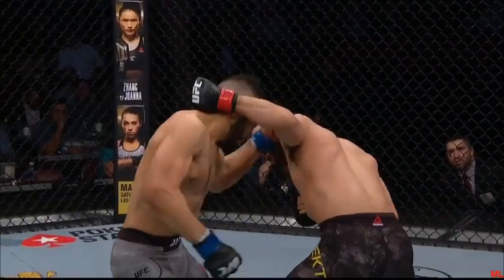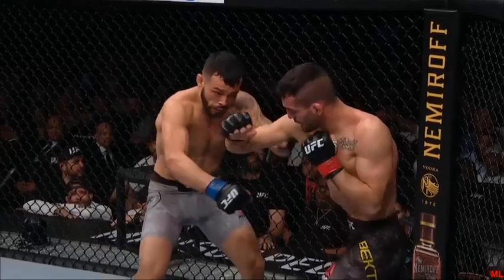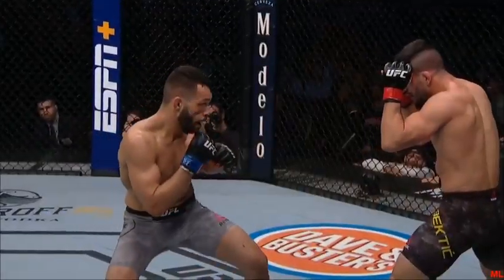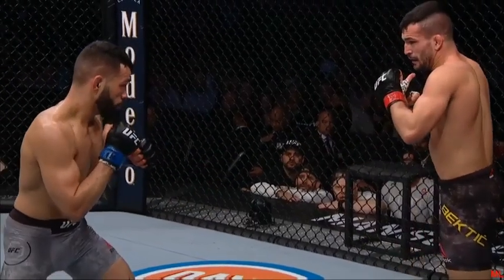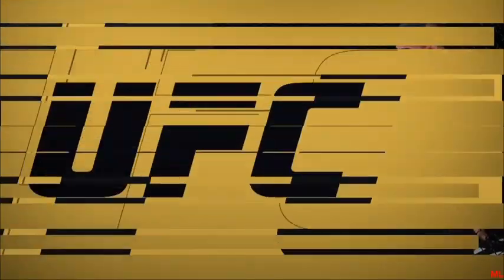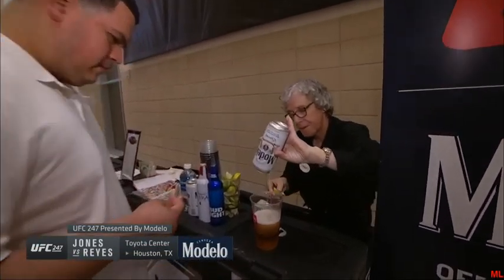Dan IGE with a beautiful right hand there, staying in the pocket, measures him here with the left. Good exchange there. MIRSAD lands a good left hook there, though. But overall, what I was seeing was Dan IGE having his way.